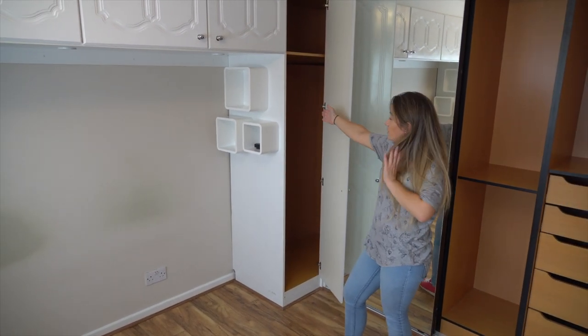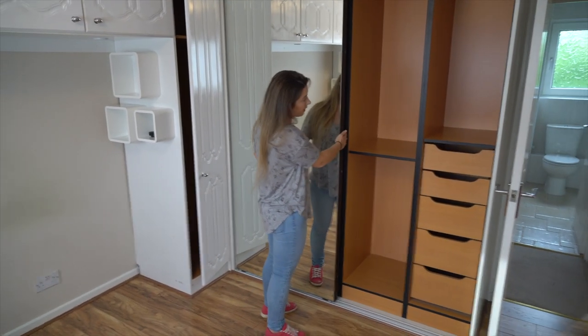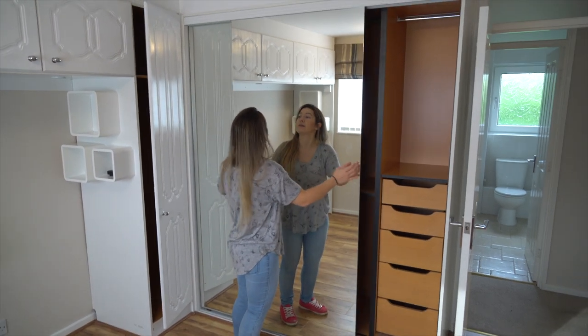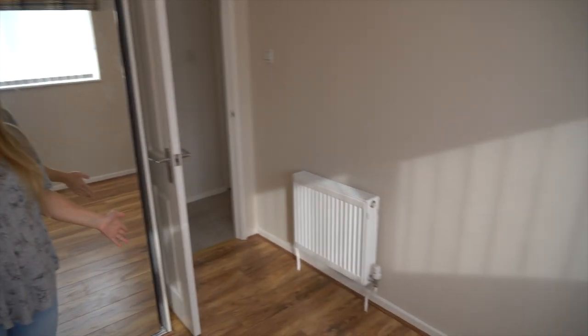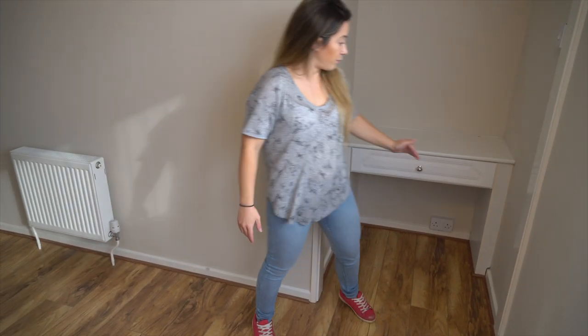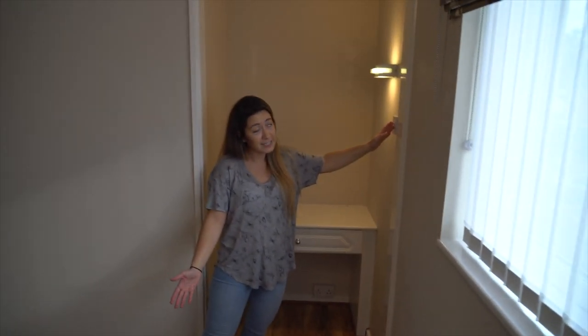Like I said, you've got storage in here, and then you've got this massive wardrobe here as well, which has got really great storage. This will stay as is. You've got the nice big mirrors on, so it makes the room feel bigger. And the flooring, like in a lot of the rooms, is perfectly fine. It's got its own little desk with a plug point. And again, we've really just changed the front of that drawer. It's got its own little light as well already.